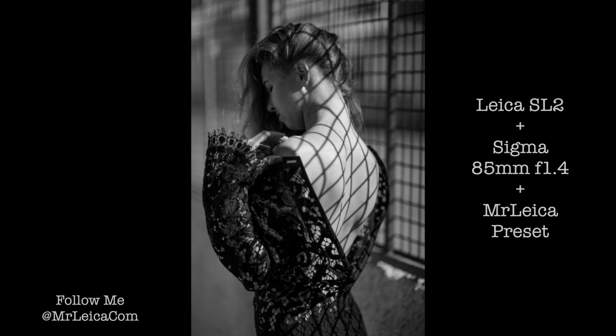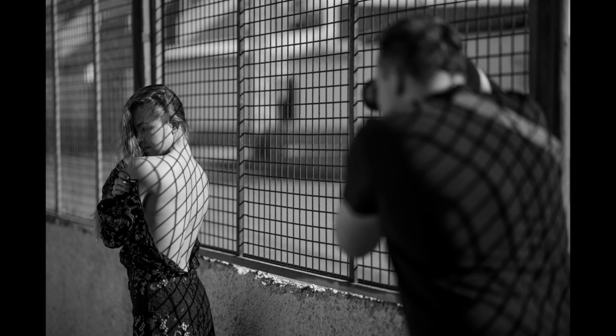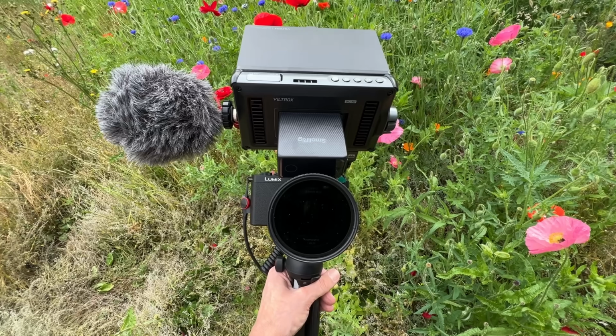Maybe I need to add a bit of micro contrast or maybe change the saturation or whatever, but because I shoot raw, that's why in a lot of my videos you'll see me using non-Leica brand lenses, even though I call myself Mr. Leica. I love Leica cameras, even though I just bought a Lumix for video, but I'm happy to use lots of lenses from lots of different brands because I'm not brand specific when it comes to lenses.